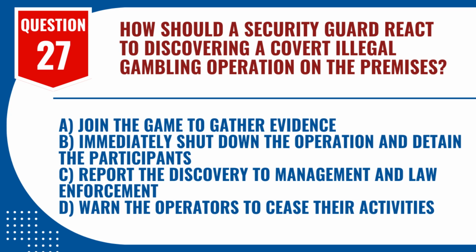Report the discovery to management and law enforcement. D. Warn the operators to cease their activities. Answer. C. Report the discovery to management and law enforcement.